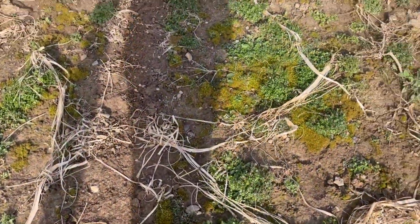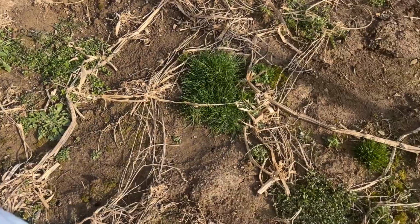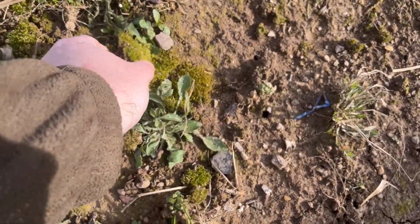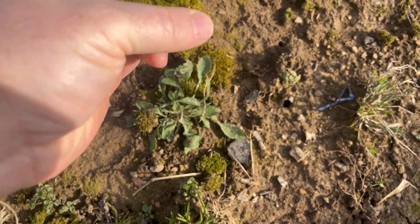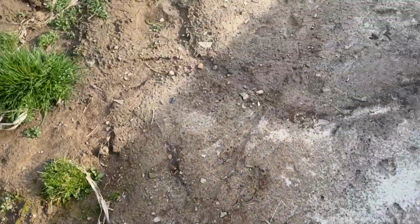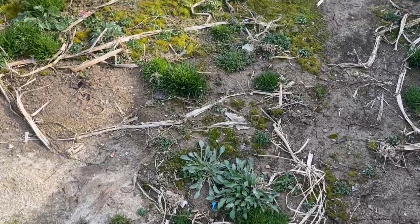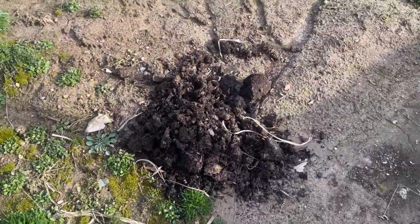First off, let me show you what we got going on here. See, we have got moss growing in our patch. Yeah, moss. Couldn't hardly believe it myself, but there it is. It's moss. And I'm thinking, why do I have moss growing in my patch? And it's pretty prolific here. You can see it's covering quite a bit of it. Not quite the cover crop you want to see.